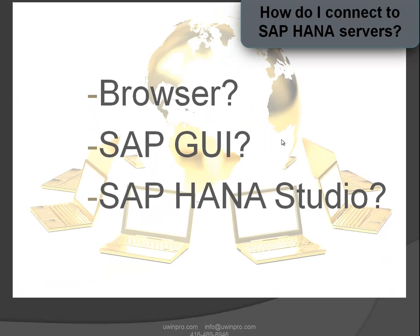The HANA database can be accessed through a browser or SAP GUI or SAP HANA Studio. So we access the HANA database through HANA Studio. It doesn't mean I can access only one HANA database. I can have multiple HANA databases, and all those databases can be accessed through HANA Studio. Maybe I can access a HANA database using different user credentials using HANA Studio.